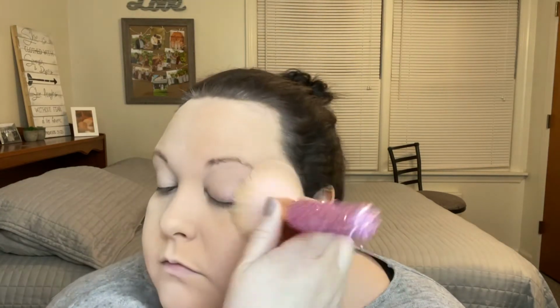What I did yesterday with my Fenty foundation is, once I was done putting it all over my face, I just took my powder brush and went over it a little bit. So I think I'm going to do that today. I'm just going to dip into the Fenty, and the same with the L'Oreal. I'm going to do just what I did with the Fenty. A lot more kick up in that one.